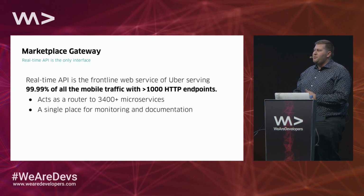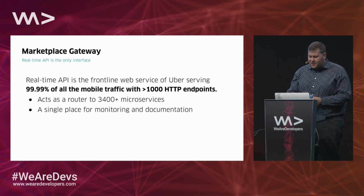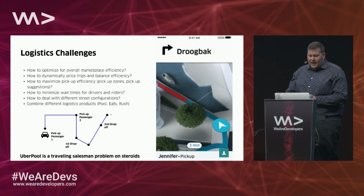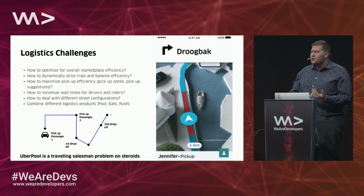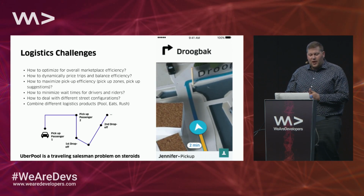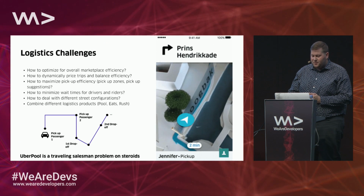The marketplace was originally built on Node.js. Some of the challenges that Marketplace tries to solve are logistics challenges, like how to minimize wait times for drivers and riders and how to maximize pickup efficiency. And if you think about Uber Pool, it's really a traveling salesman problem on steroids.